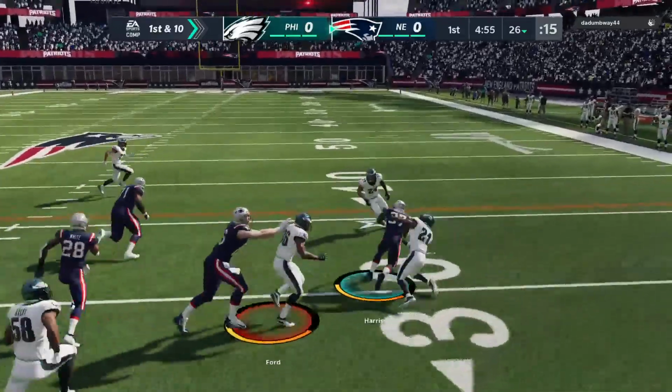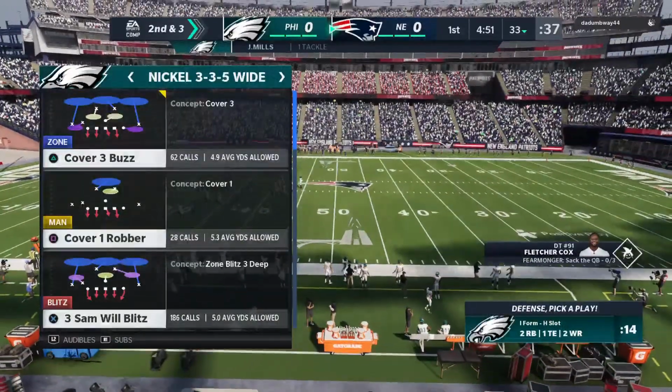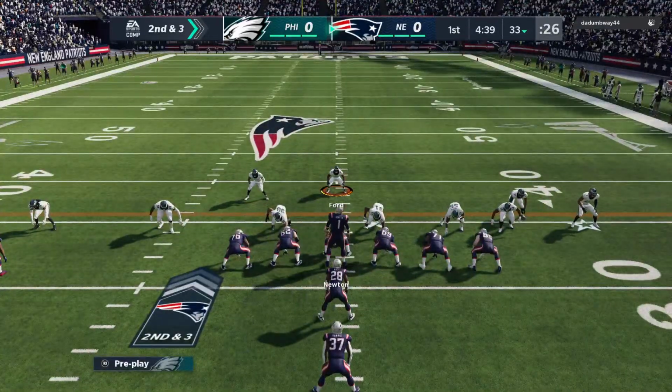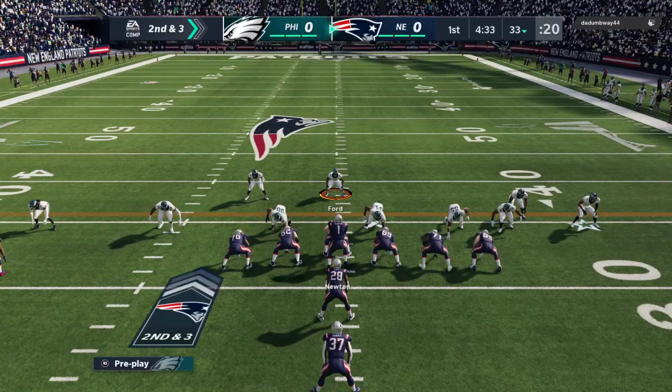They'll run with a former member of the Crimson Tide, Damian Harris. And he's going to get about 7 yards on that one, up to around the 33. Jalen Mills. A good run, got 7 on first. Brings up 2nd and 3 at the 33-yard line.